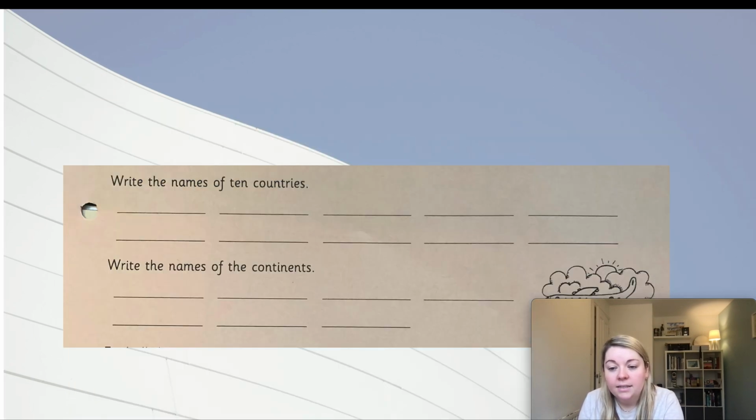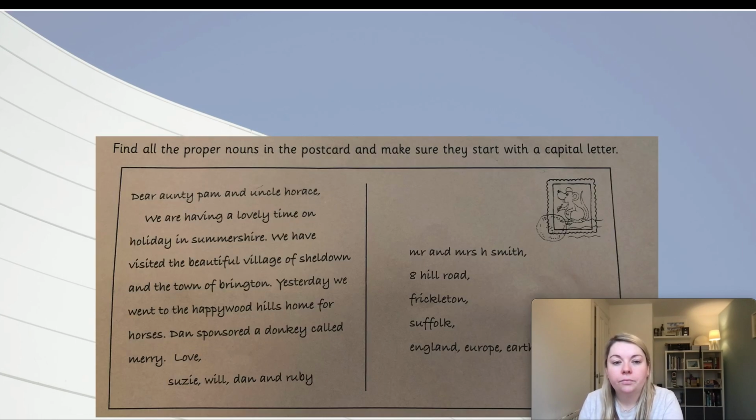The next part is to write the name of 10 countries because they are a place. And remember again to use your capital letters. And then you have to write the names of the continents. Now you might need to use an atlas if you've got one at home or the internet to search these up to help you, but you need to find them out and write them down.